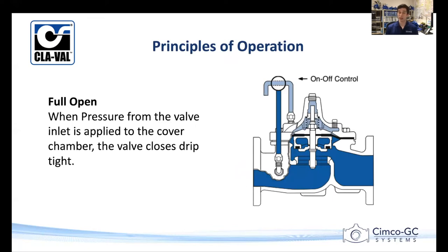Some of the principles of operation here is that if there's no water in the cover, there's no pressure in that cover, then when the water flows through this valve, it's going to push that inner valve assembly up out of the way and then flow through the valve. That valve seat there is sized to be the same as the flange sizes so that it's unobstructive and we can get full flow through the valve.